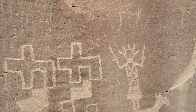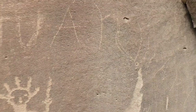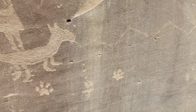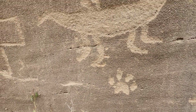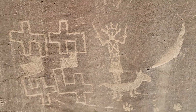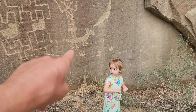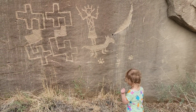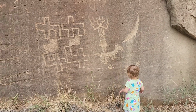Unfortunately, with all the beauty, there are those that have to ruin it for everybody else. But on a lighter note, all the nice paw prints cut into the rock. I don't know what this character's writing. Ella, what do you think of the pictures? Do you see them? It's cool, huh?